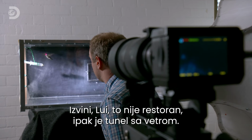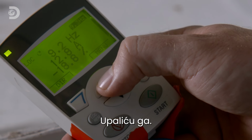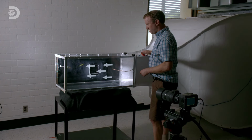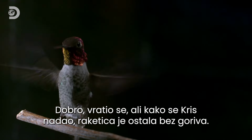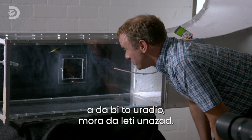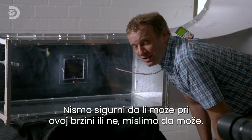Sorry, Louis, this isn't a restaurant. It's a wind tunnel. So I will go ahead and turn it on. Chris blasts him with a forceful 20-mile-an-hour wind. Louis is so light, he's blown to the back of the cage. OK, he's back, but just as Chris was hoping, the little rocket is running out of fuel. The trick is that he has to turn around to go to the feeder, and to do that, he'll have to fly backwards. And we're not sure he can do it at this speed or not.